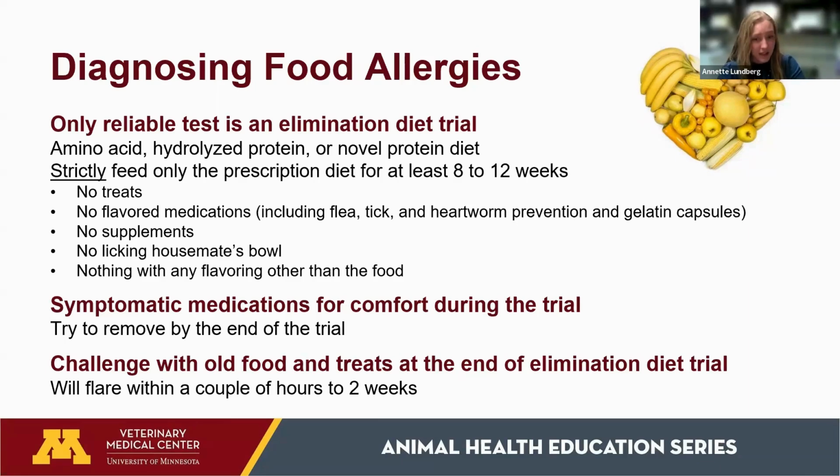Now, during the beginning of the trial, I'll often do symptomatic medications to make them comfortable. The goal of this is it's going to take a while for that food to start working, and we don't need to make them wait to be comfortable that long. But towards the end of the diet trial, I'm going to try to take those symptomatic medications away to see if they can be comfortable on only the food. If that is the case, we'll say, okay, it really is seeming like they have a food allergy.